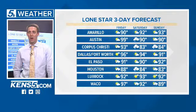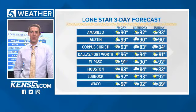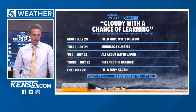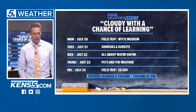And again, it's expected to continue through Monday as well. Those further off to the north are not going to be as lucky to get rainfall from this system.